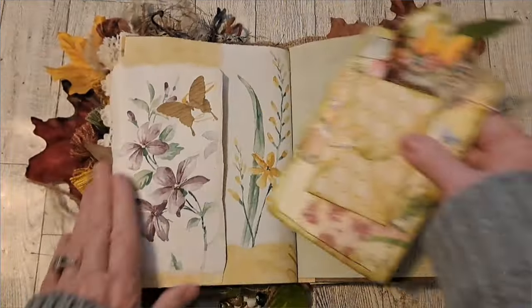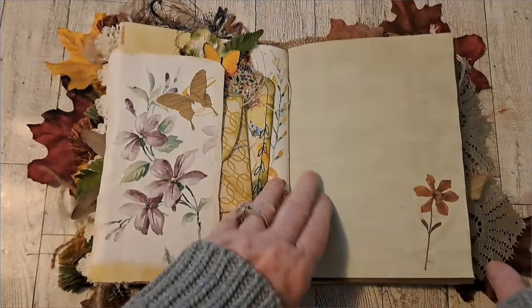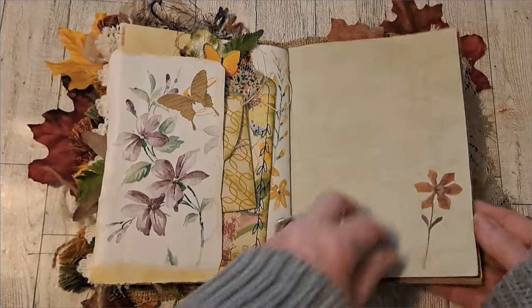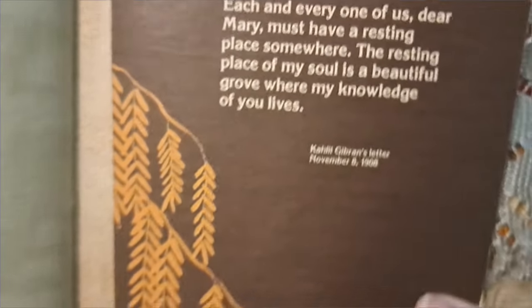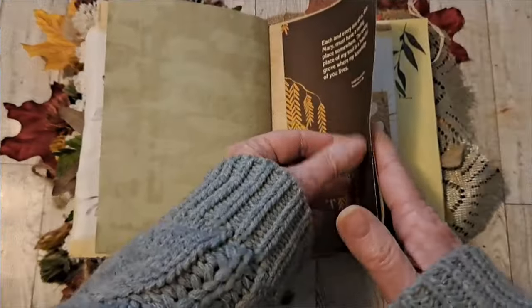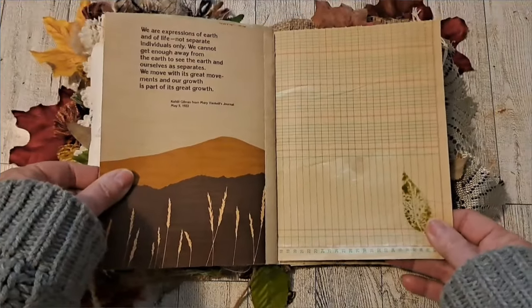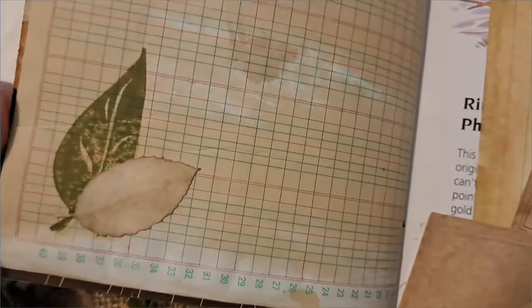And this is this wallpaper. Sturdy pocket. Added a sticker here. The dyed paper. This is from that book. So pretty. Coffee dyed ledger. We have a little stamp and a little paper leaf.